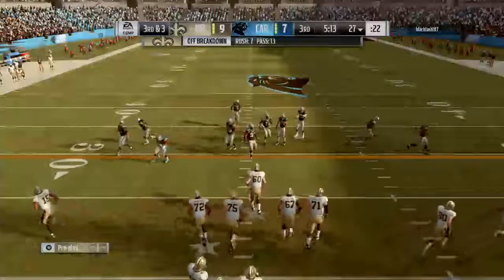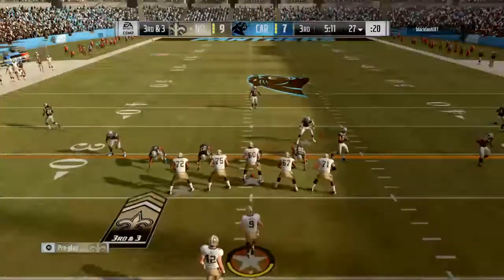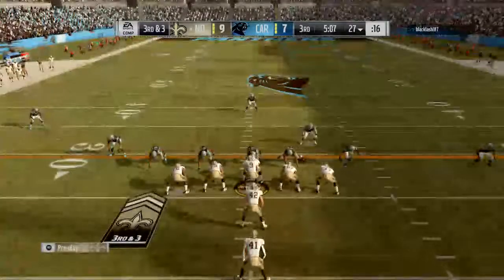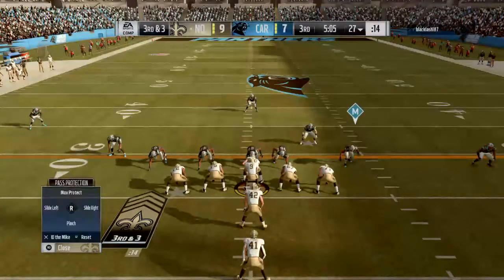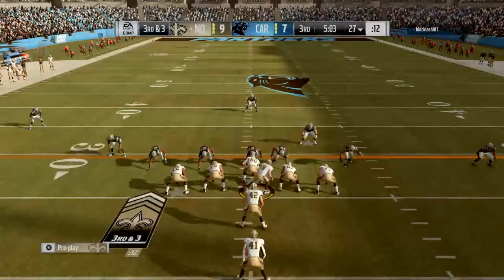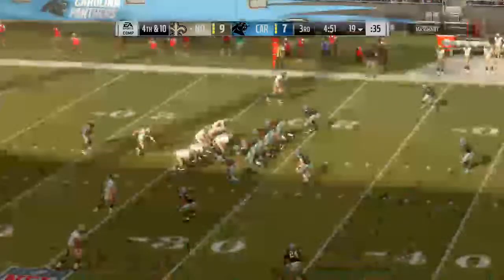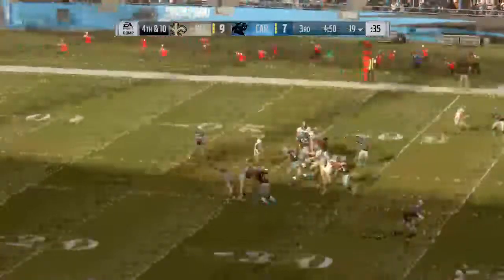The Saints on 3rd down. They've been good, 3 for 4 thus far. Here it's 3rd and 3. Wes Horton coming in to drop him for a loss of 8, and it'll be 4th down.